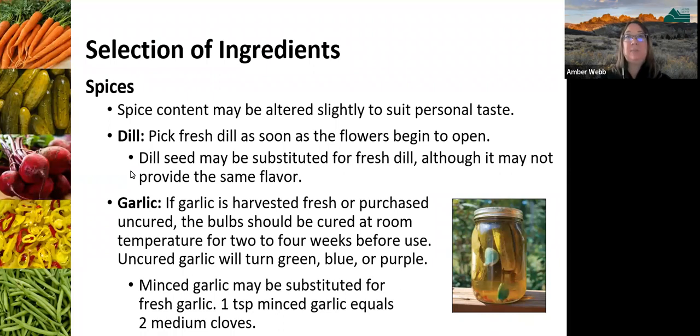And then take a look at this picture. Maybe you've come across this before with someone you know or in any pickling that you've done, but garlic can turn blue or green. And if you see that, it's most likely because it wasn't cured. So if you're using fresh garlic from your garden now and it didn't have time to cure and to dry out, this can be something that you'll see.